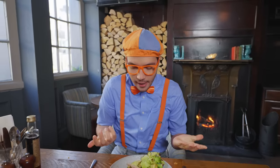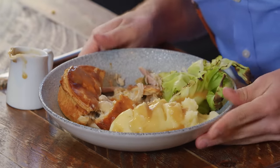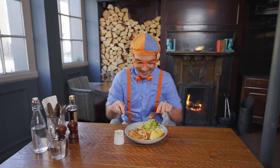Whoa, that is so delicious. It's so salty and it's so tasty. Yeah, it has a flaky crust like a pastry, but it has a salty and amazing flavor on the inside. Whoa, I really like sweet pies and I really like British pies. Ooh, I'm gonna take another bite.